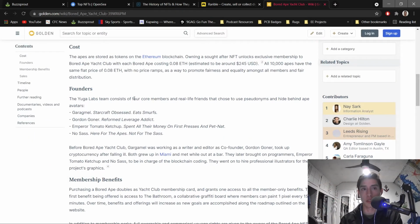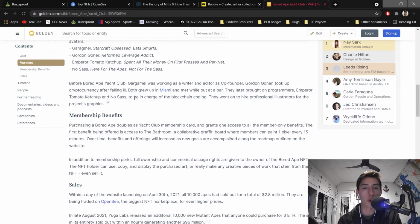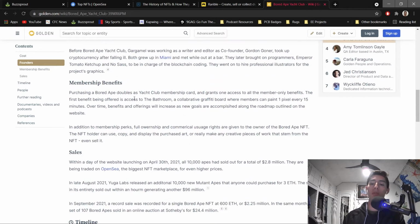Let's look at the membership benefits according to this page at golden.com. Purchasing a Bored Ape doubles as Yacht Club membership card and grants one access to all member-only benefits. Right? The first benefit being offered is access to the bathroom. I don't know what that is, but that's what it's called. A collaborative graffiti board where members can paint 1 pixel every 15 minutes. Over time, benefits and offerings will increase as new goals are accomplished along the roadmap outlined on the website. In addition to membership perks, full ownership and commercial usage rights are given to the owner of the Bored Ape NFT. The owner can use, copy, and display the purchased art, or really make any creative pieces of work that stem from the NFT, even sell it, right? So you have full ownership of these NFTs, and you're part of this membership.